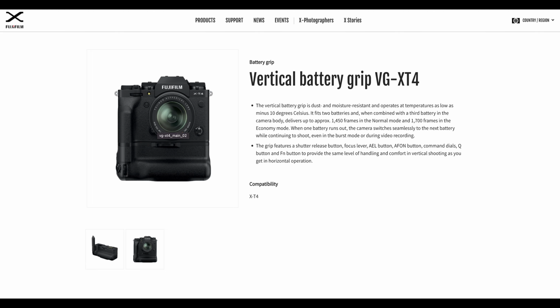The X-T4 was Fuji's first and sort of last attempt to create a hybrid traditional flagship model that combined everything people loved about the X-T3 and the X-H1 into a well-rounded camera for everyone. Now, clearly that strategy did not work, because with the new flagship models, they've gone in the other direction, ditched the physical dials, and gone for a more modern look and feel in an attempt to create a competitive hybrid system that rivals Sony and Canon. But in many ways, the X-T4 still gives users the best of both worlds.